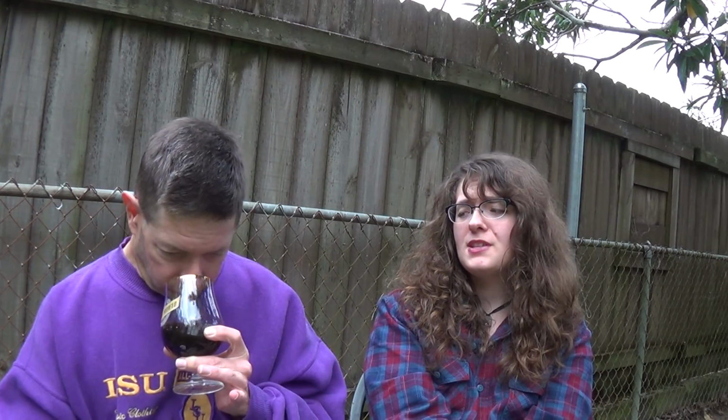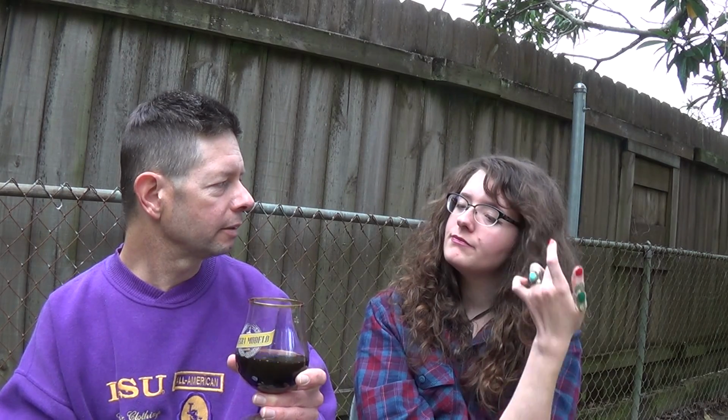If this was a candle, I would burn it. Yeah, it does smell sort of like one of those liqueur candles. It just smells like those flavors, really nice. Coconut to me. Smells a little different than it tastes. I kind of taste a coconutty taste.